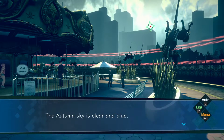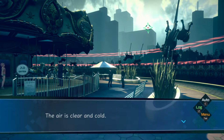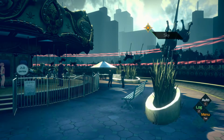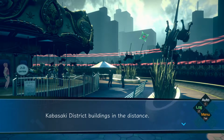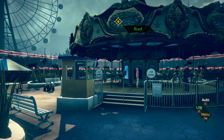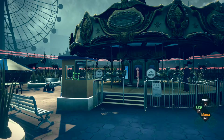We got the autumn sky is clear and blue. Do you normally capitalize autumn like this as a proper noun? Yeah, I guess so. You would, right? Yeah. The air is clear and cold. We're in for another cold fall. Kabasaki District buildings in the distance. The roof of the merry-go-round. There's a hole in it now from all the years of weathering.